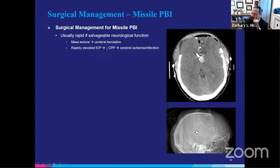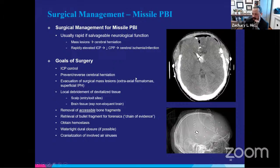There were some blood clots that we were able to immediately evacuate. They were accessible, but we obviously did not want to be too aggressive, knowing that the bullet track went through the ACAs. We did not want to get into any sort of uncontrollable bleeding or cause any bleeding from a traumatic pseudoaneurysm that we could not control at that time. So really the goals of surgery are primarily ICP control, preventing and reversing cerebral herniation, and evacuating any surgical mass lesions that we can do safely.